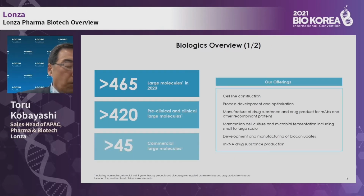So, talking about biologics, what we do, as I partially said, is both mammalian cell culture and microbial fermentation. And we do early stage work like screening, for example, immunogenicity or aggregation. We start from cell line construction, process development, analytical development, and from small scale to large scale, like 20,000 liter commercial production. So we also do the ADC conjugate and messenger RNA technologies. Move to the next.